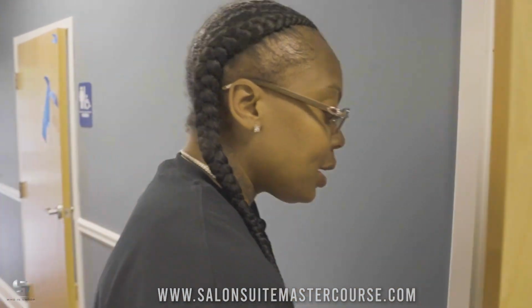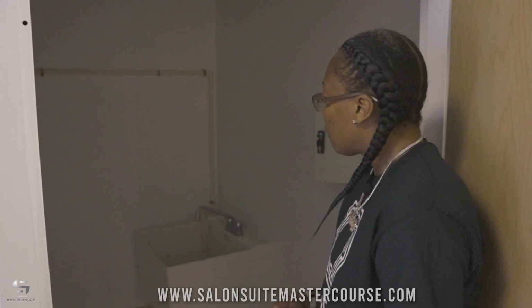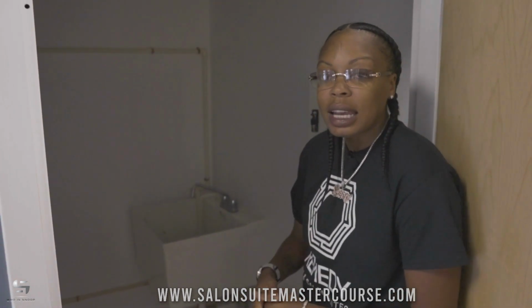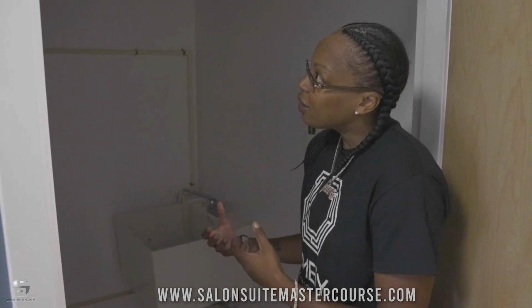All right, this room right here is just where our hot water heater is, our mop sink. Most of these businesses will require you to have a mop sink in here. And so thankfully, all of this stuff was already here. It's in really good condition. You want to make sure that when you are getting a space, the AC unit and the hot water heater are in really good condition and fairly new.